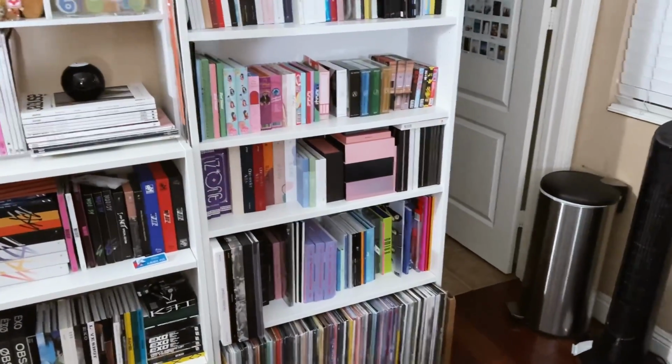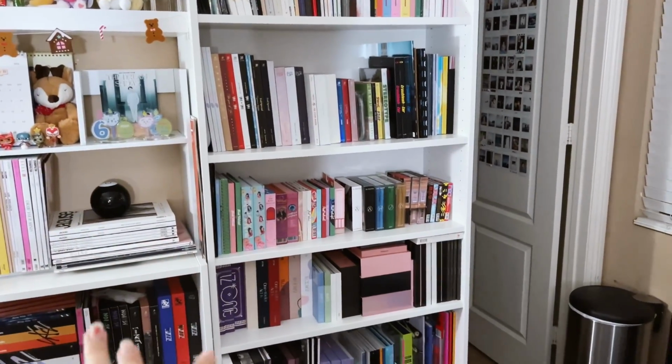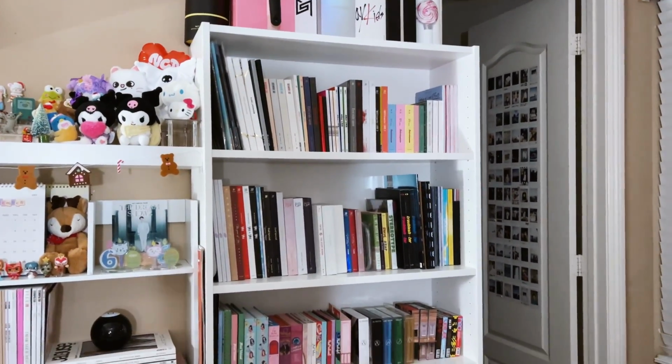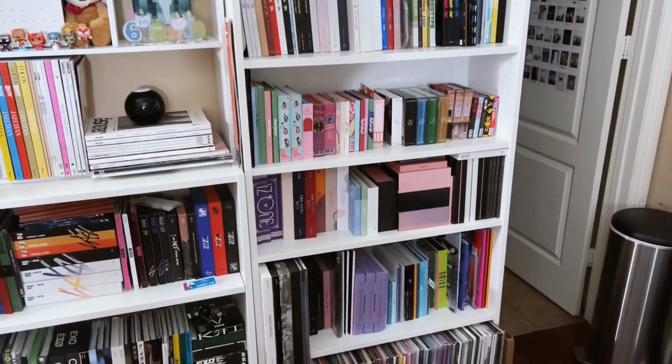Then we have my other Big Mama shelf, which has pretty much girl groups. I'm gonna keep it like that, just all girl groups and stuff. But obviously I collect a lot more girl groups now than I did before, so it's getting a little crowded.